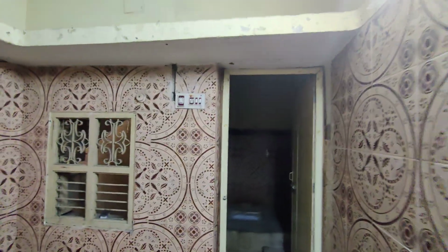The restroom is 3.5 feet in width and 7.5 feet in length. This is the entry. At the back side of this premises we have 2 feet of space in between the properties.